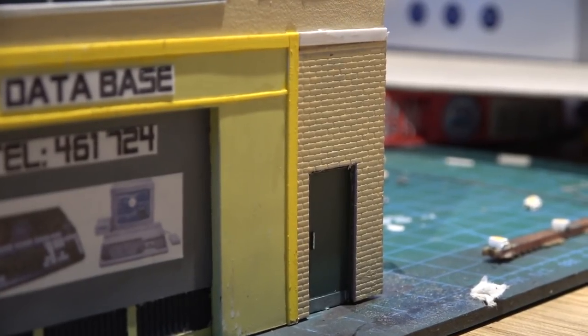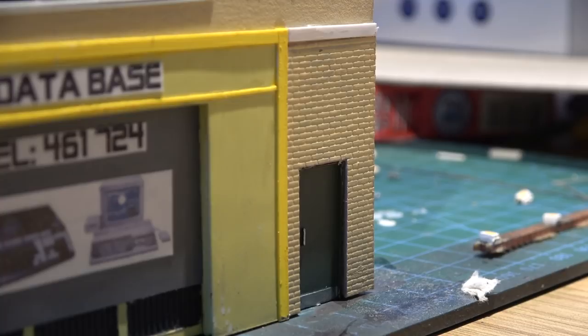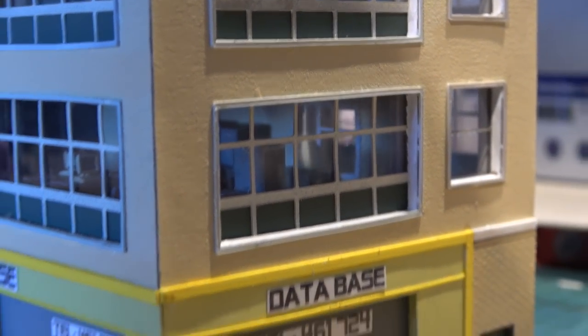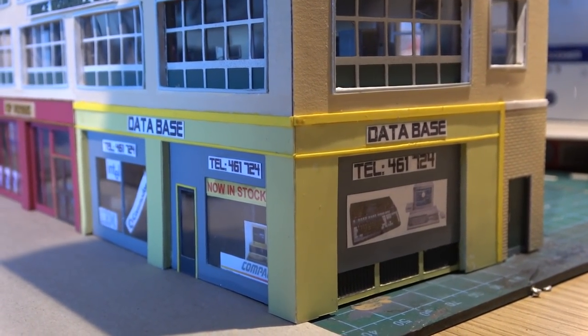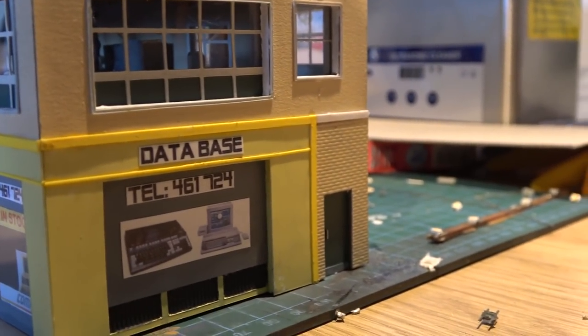And then I've just added this little bit of detail on the corner. This represents a fire exit or personnel access to the office space above. You would not be expected to have to walk through the shop to get to the first or second floor. So here we have stairwell access.